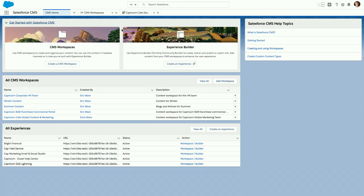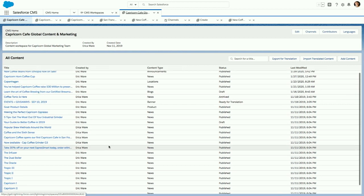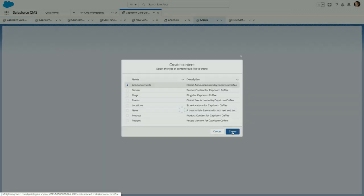So let's dive into one of these workspaces. So here are all of my workspaces, and I'm going to go into my Capricorn Coffee Global Content and Marketing workspace. So right out the gate, you see a lot of content here, and you can see that we have a variety of content types that are available to customers to create content in. Content types are basically just templates where you can add your content in the format and the way you need to create the content.